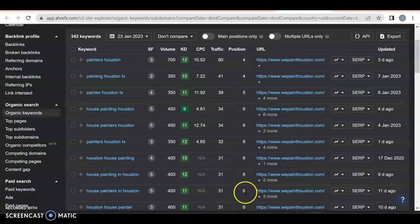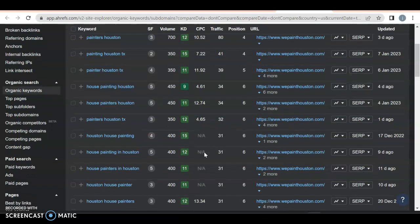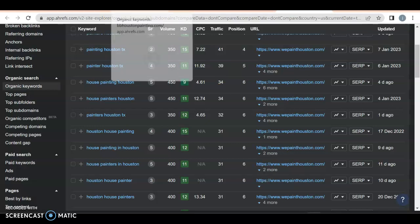They're in position 6 for these guys, so I agree, not 10%, but they're still bringing in a decent chunk of change here. So all of these are buyer intentional keywords, and these are people looking for a painter in Houston. They're looking for somebody to do a job for them. So these are very intentional searches. Now, if they were ranking 1, 2, or 3, they'd be bringing in 10 to 20% of each one of these guys. So how does this really help you out?